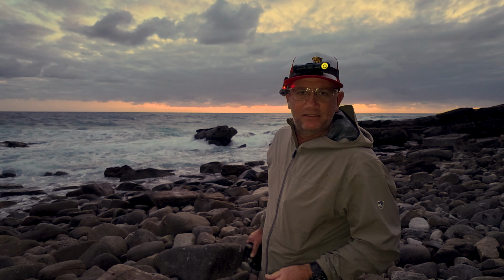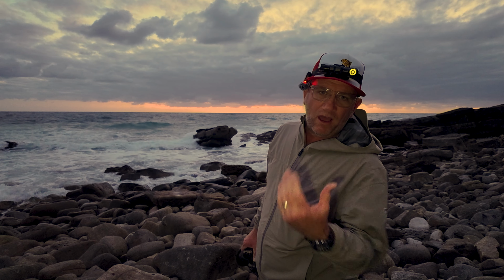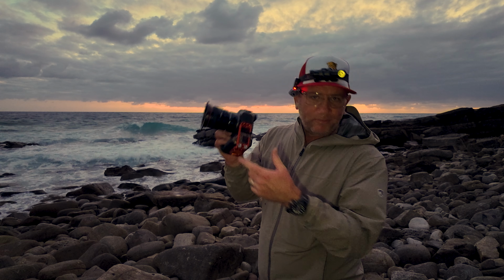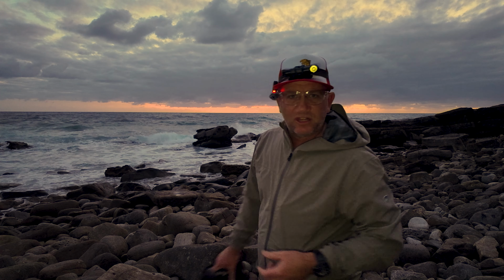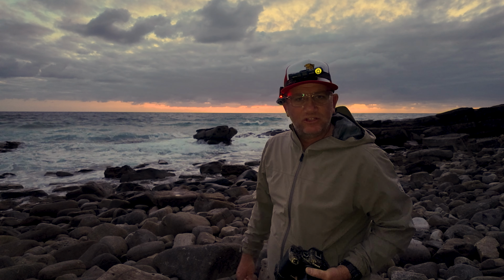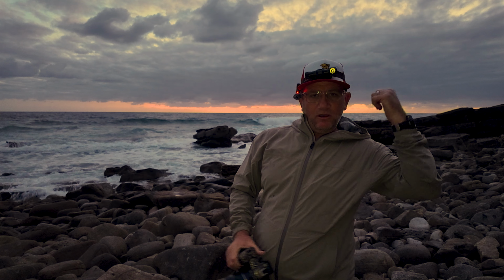It's a little bit sketchy. Be careful around the water when it's this rough. You don't want to fall over, knock your head on a rock, or drop your camera or anything silly like that. But while I've got this light, I'm going to try and get out there and get some more shots for you. And then we're going to shoot up over to behind me.